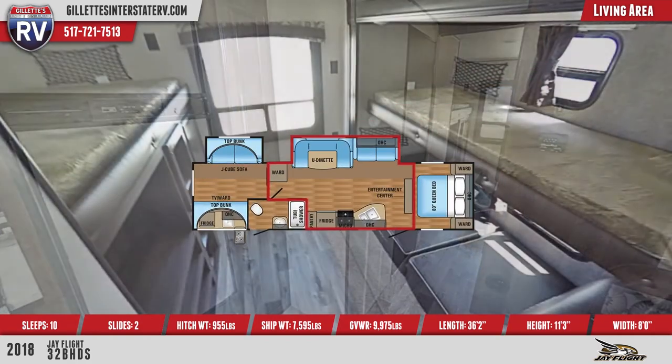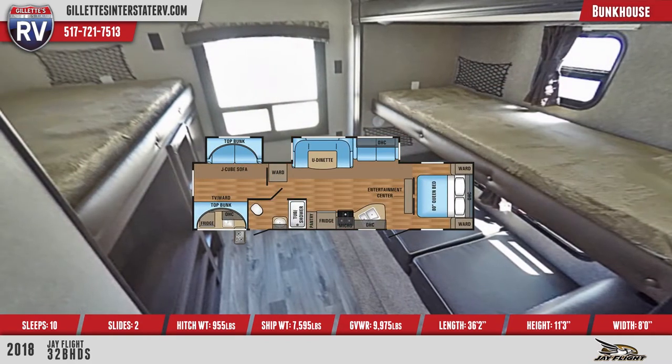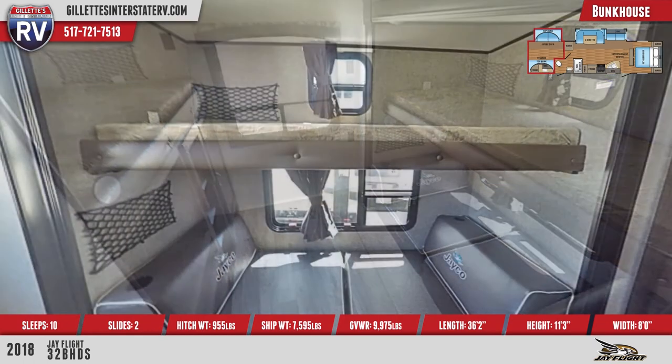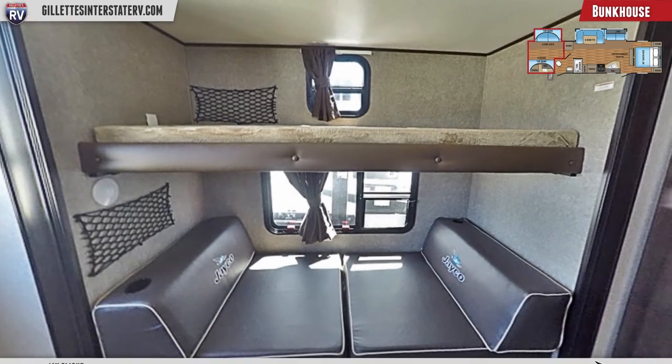The rear bunkhouse is where you'll find your little campers hanging out after a fun, exhausting day of adventure. Complete with bunk beds, Jayco cube seating, cargo storage nets, and a wardrobe, they'll feel right at home in the great outdoors.